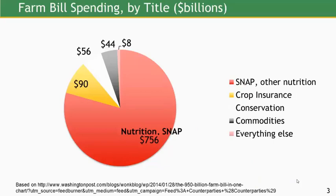Just to give you a visual sense of how all this lays out, here is Farm Bill spending by title. And you can see that nearly 80% of the Farm Bill is the nutrition title, and the vast majority of that is SNAP, or formerly food stamps. The second largest piece is now crop insurance, which was not the case in prior Farm Bills. And then comes conservation and commodities.